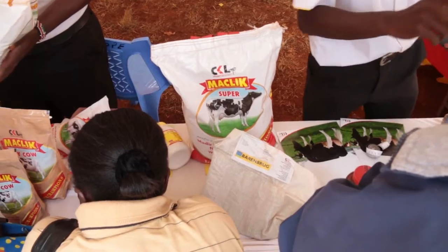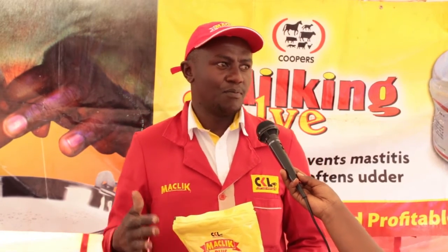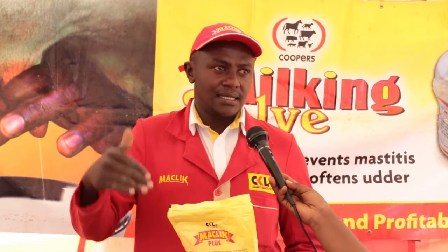Non-milking, when I talk of non-milking, we come into 2. We have heifers. These are calves 3 months to service. Actually, when you feed your cow properly and supplement properly, it will come on heat and be served possibly at 14 months, having attained a weight of 330 kilos. Then it grows, becomes a heifer, still feeding on Macric Plus. Once it is 8 months pregnant, we change now this from Macric Plus to Macric Dry.